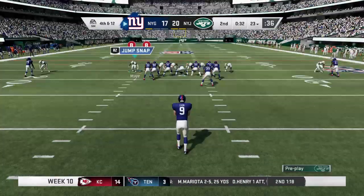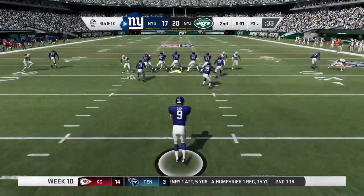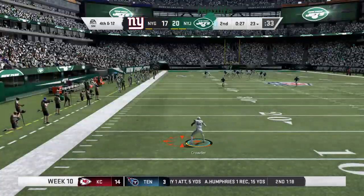Fourth down, so on is the punter, Riley Dixon. And he gets this away, and look at this. This is a good one.